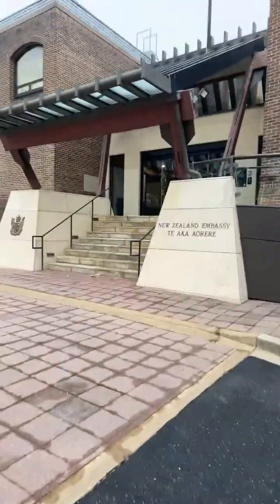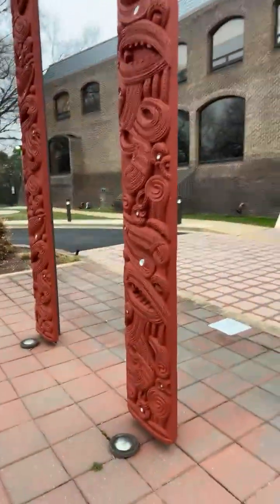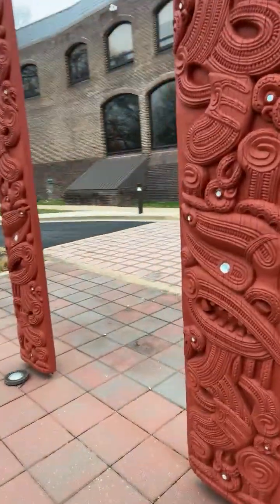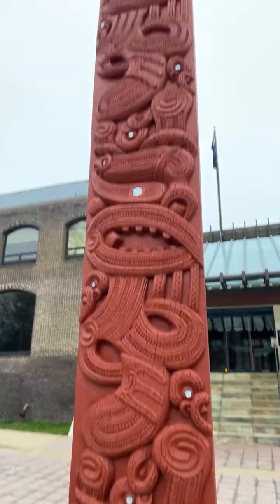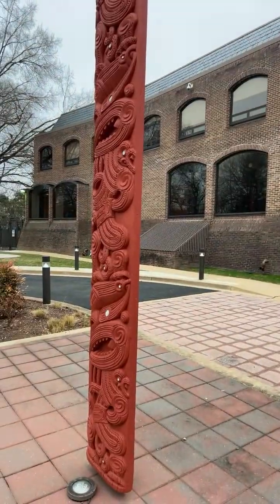So here's the entrance to the Embassy of New Zealand. We're here at 37 Observatory Circle in Washington, D.C. And this building was built in 1979. It was a purpose-built building specifically to become the Embassy of New Zealand. So this is not one of the historic buildings, but it has become an historic building. The artwork is fantastic. And I'm sorry, I don't want to go back up across the street.